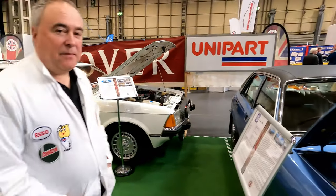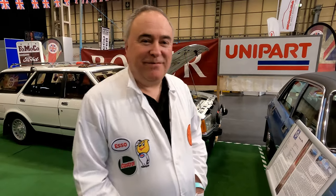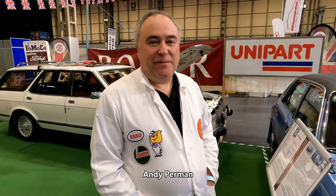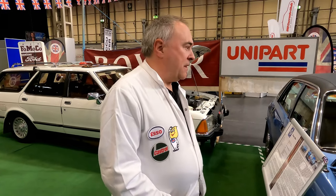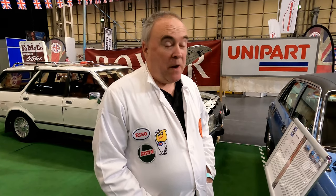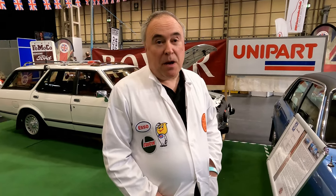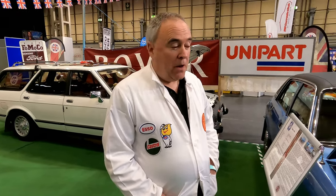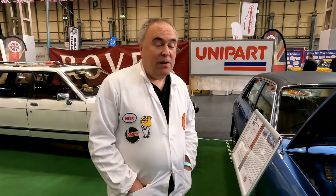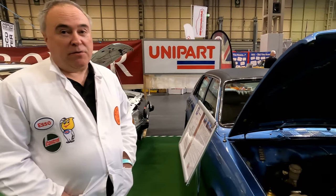Right then, so this is the Vanden Plas owner, Andy Perman. Hello. All right, mate. So, tell us a little bit about the car. How long have you had it? I've had this just over 4 years. It's a Vanden Plas 1500 Mark II Auto, based on the Allegro, but they were never marketed as Allegros, only ever known as Vanden Plas 1500s.